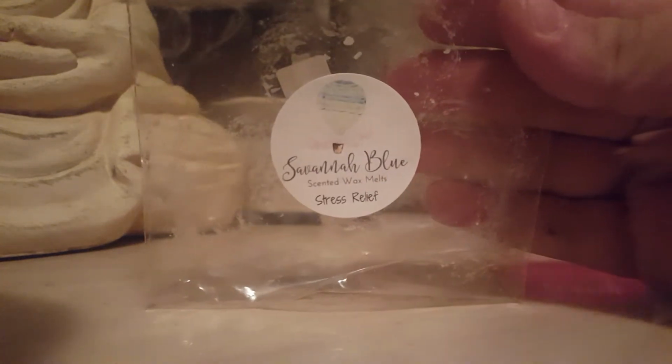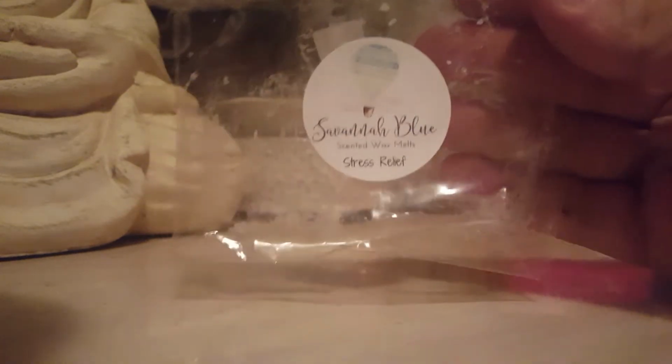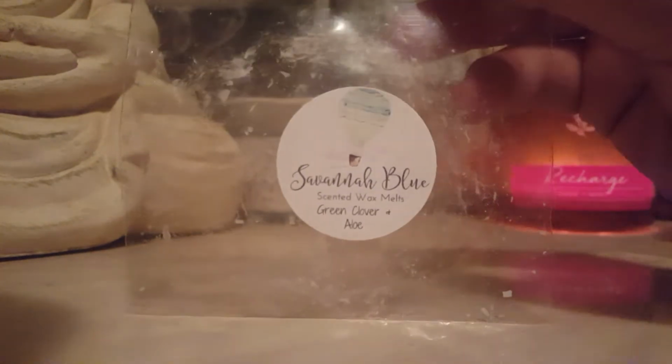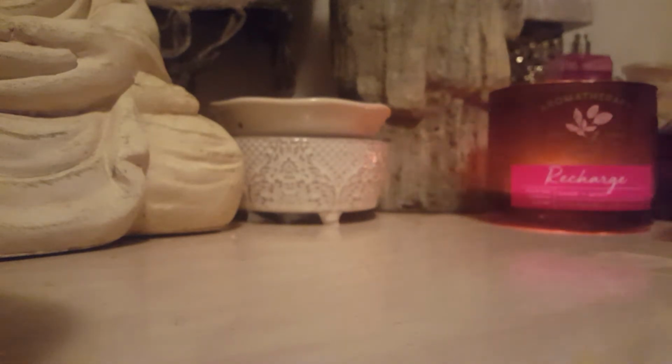Here's another one. Stress Relief. This was a eucalyptus spearmint in her limited edition. This was amazing. Love it. Would repurchase if she brought it back again. Green Clover and Aloe is spring herbs and flowers. This one smells so good on cold, but it was kind of a little bit light when melting.